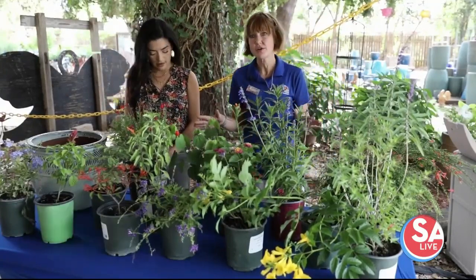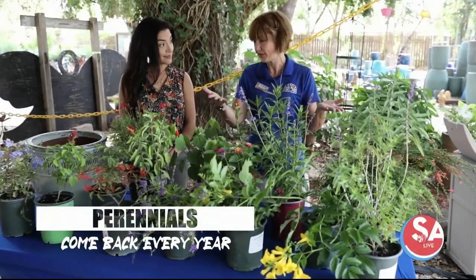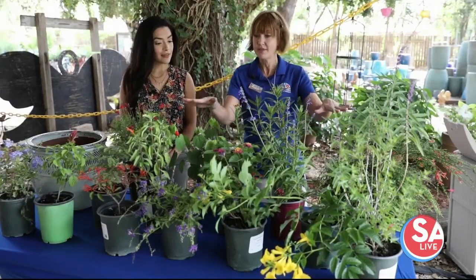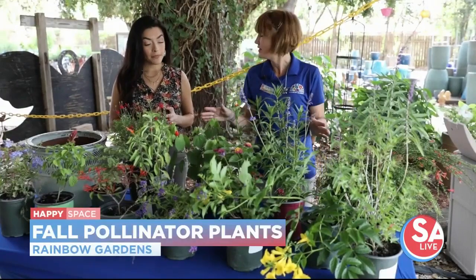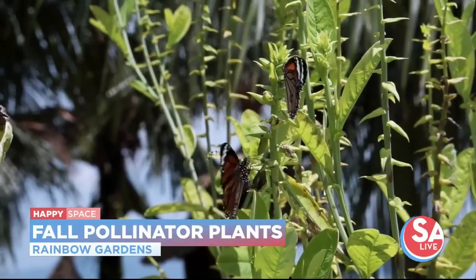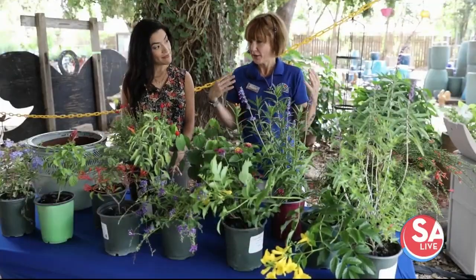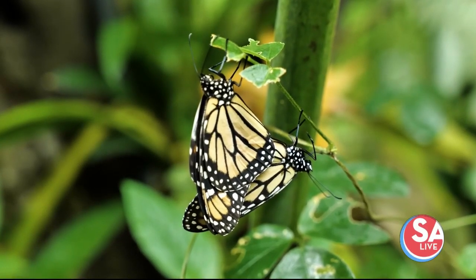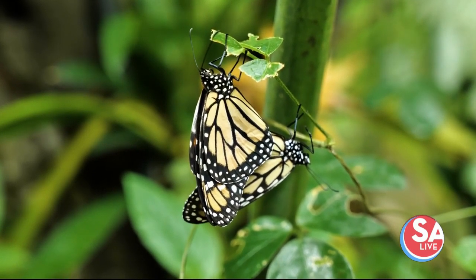Yes. Now these are some perennials. There's a difference between annuals and perennials. Annuals you have to replant because they do not come back, but perennials do come back. A lot of these have blooms because we want to talk about the pollinators. The monarchs were recently put on the endangered species list, so we are really trying to promote pollinator gardening right now. The monarchs are going to be coming back through, and so will the hummingbirds. So we definitely want to have lots of plants for them.